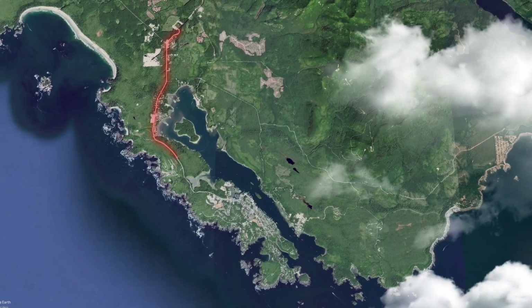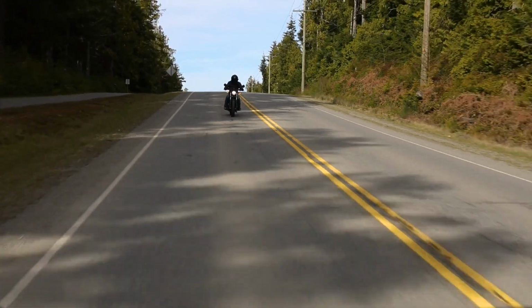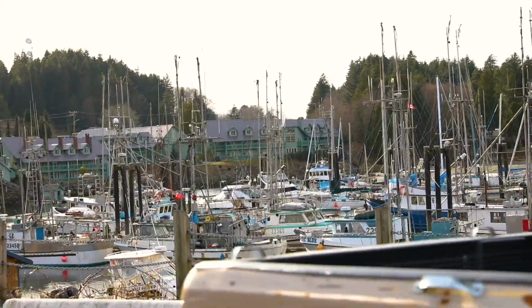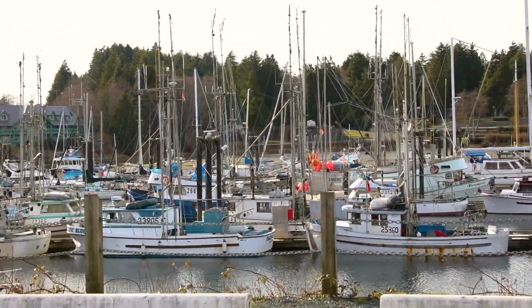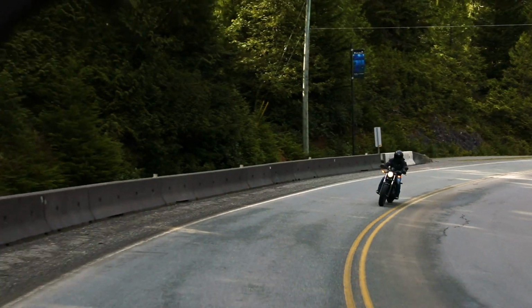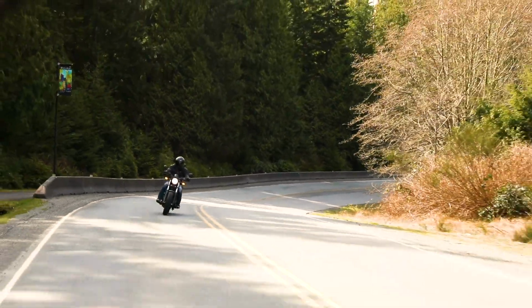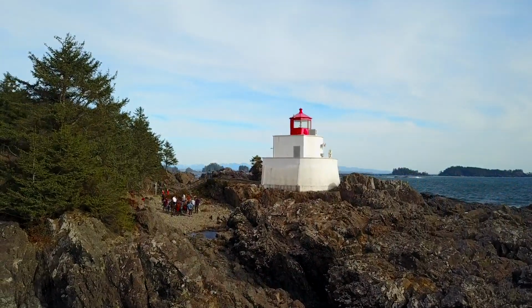Ucluelet is like Tofino, only less touristy and a little more adventurous. Riding through town, you'll immediately be charmed by the small coastal community, a small town bursting at the seams with boats, colorful marinas, restaurants, and beaches. But that's not what makes Ucluelet special. Travel towards the Pacific coastline and you'll be treated to some of the greatest views of the Pacific Ocean.